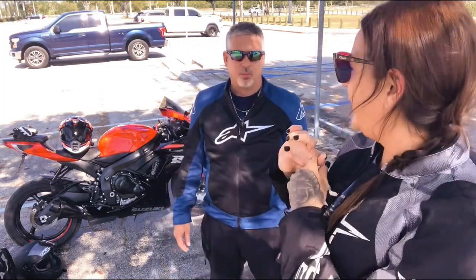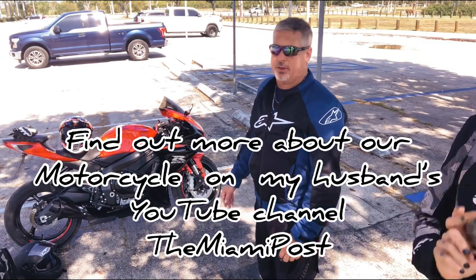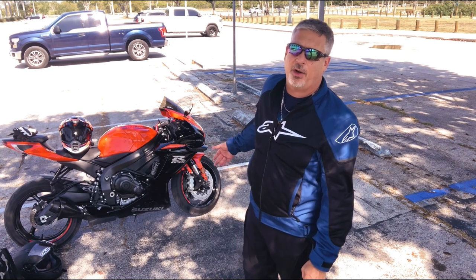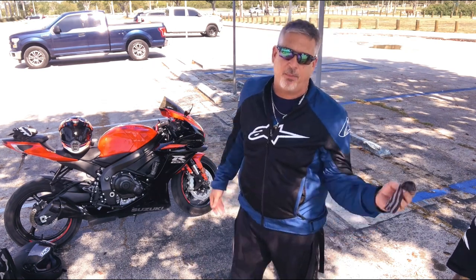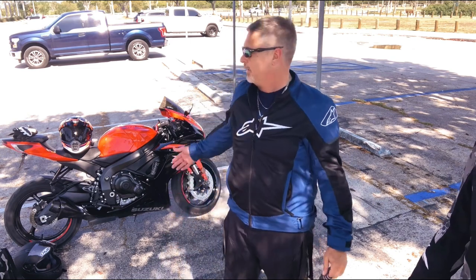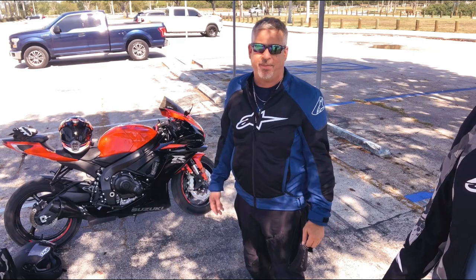I'm riding my husband's motorcycle. You wanna tell him a little bit about it? Suzuki GSXR 600. Got some mods on there, but it's a great bike, sport bike, not the best for a two-up, but here we are. We're gonna make lemons into lemonade, put that little baby seat to use on the back there.